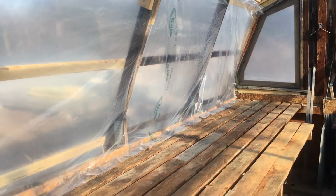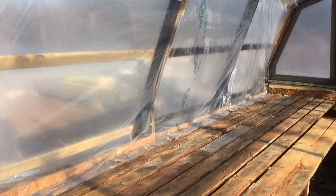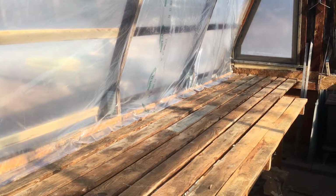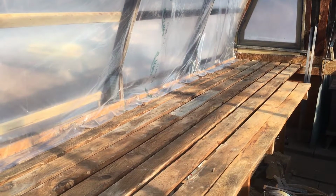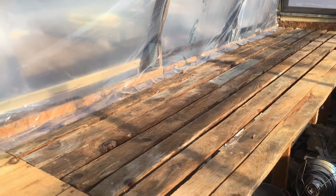We're putting a second layer of plastic on the inside of the rafters to help build up heat. And we've taken the plastic off the workbenches where we start our trays and germinate our trays, and we're going to put some new plastic down.